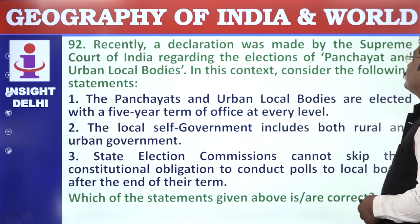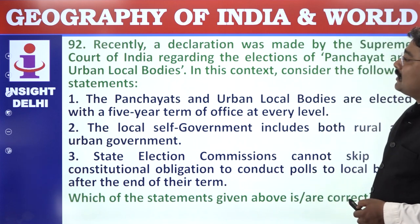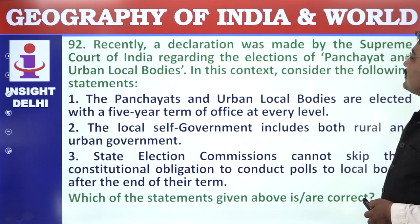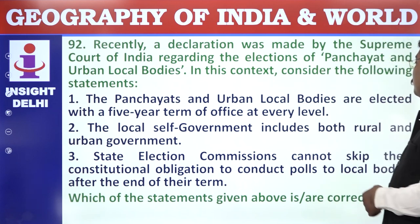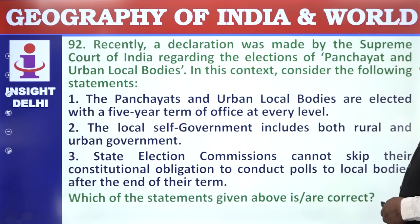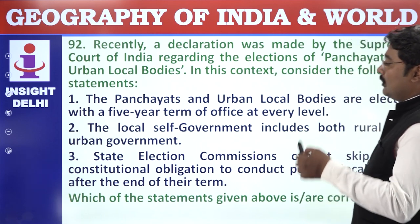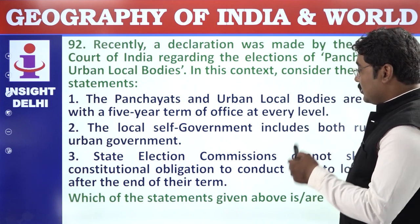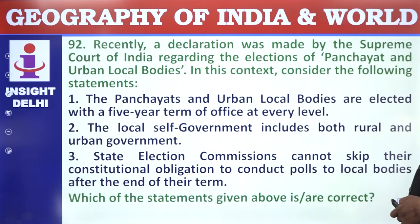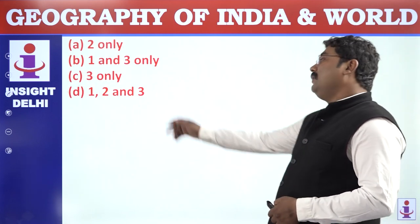Recently, a declaration was made by the Supreme Court of India regarding the elections of panchayat and urban local bodies. In this context, consider the following statements. The panchayat and urban local bodies are elected with a 5-year term of office at every level. The local self-government includes both rural and the urban government. Yes, the State Election Commission cannot skip their constitutional obligation to conduct the polls to local bodies after the end of their term. All the three are correct.